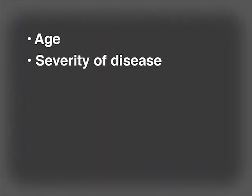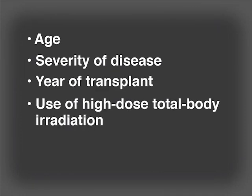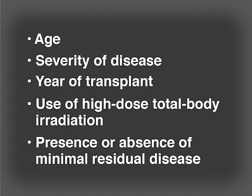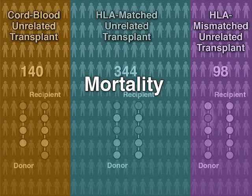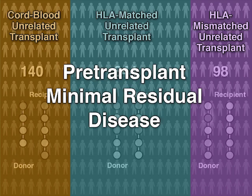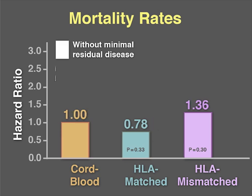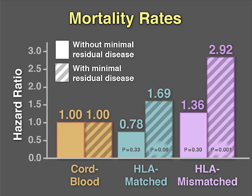After adjustment for age, severity of disease, year of transplant, use of high-dose total body irradiation, and the presence or absence of minimal residual disease, differences between groups in mortality and relapse risks were found to vary according to whether the patients had pre-transplant minimal residual disease. For those without minimal residual disease, mortality was similar among the three groups. For those with minimal residual disease, mortality rates were not significantly different between those who received HLA-matched transplants and those who received cord blood, but they were higher among those who received HLA-mismatched transplants.